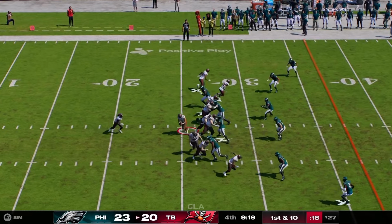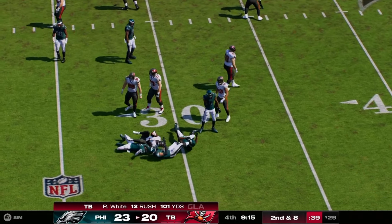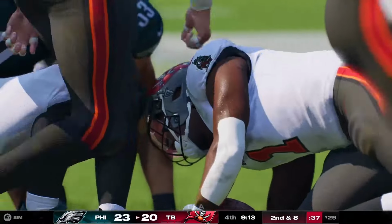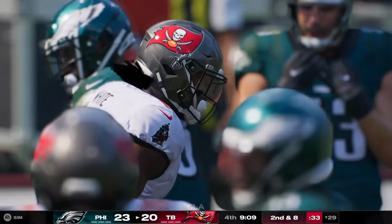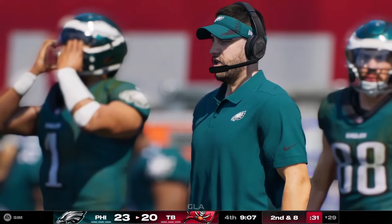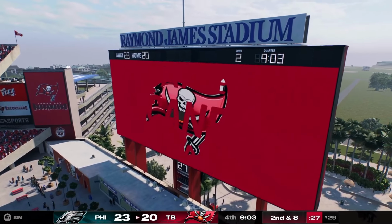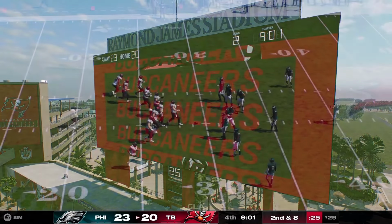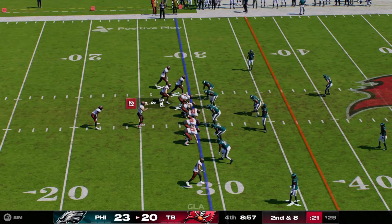1st and 10 here. They start the drive with White. And he'll get this up just shy of the 30. I know we can't hear what's going on in that huddle right now, but I'll guarantee you at least one offensive lineman is saying, my bad, we simply couldn't move them off the line of scrimmage. We've got to do a better job trying to root those guys out of there. Got it here at the 29 on 2nd and 8.